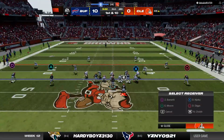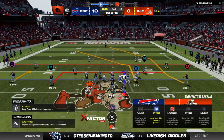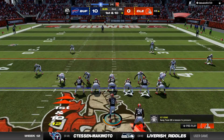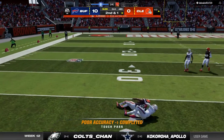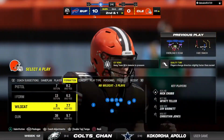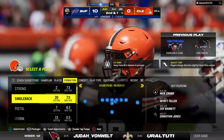So 1st and 10 now in Buffalo territory at the 45-yard line. Back to throw. Rhodes. He finds his man, complete. It's Barnett. And he's going to get a solid gain of 9 before being brought down. 2nd and right at a yard.